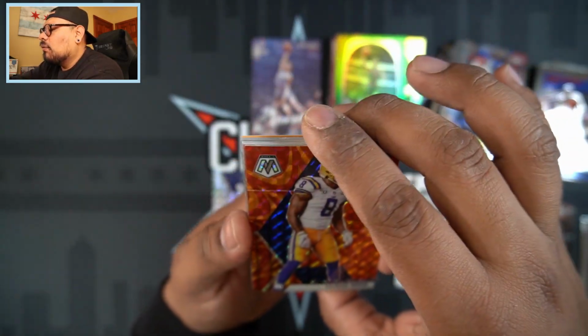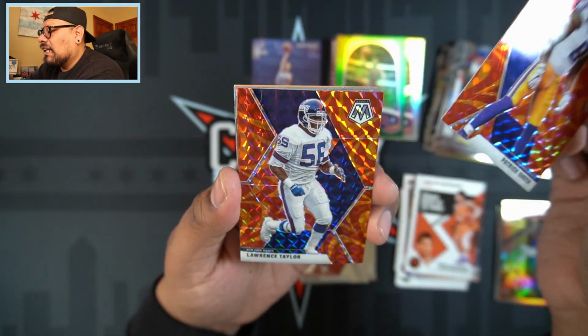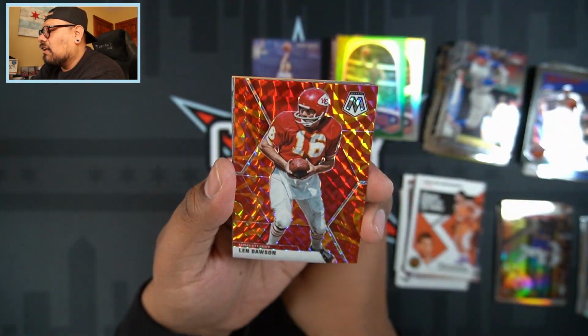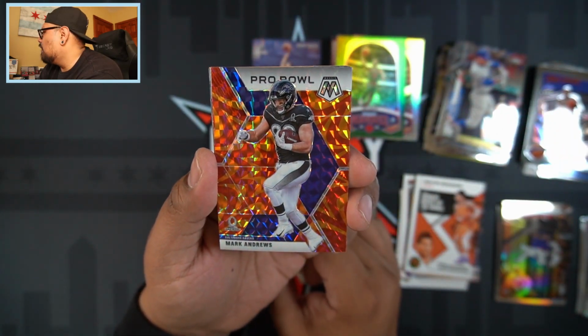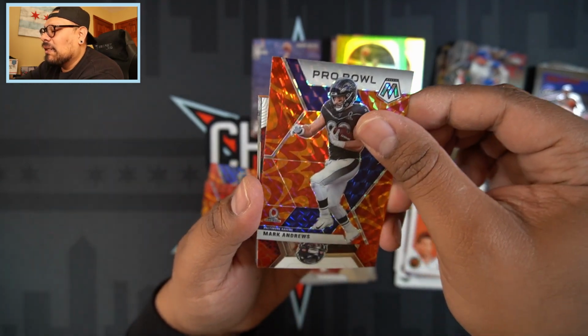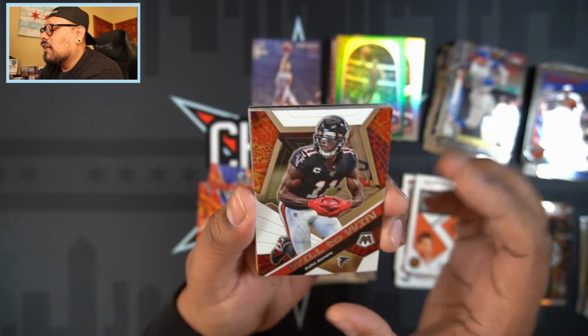Flip this around. We got Patrick Queen for the Ravens. We got Lawrence Taylor. Len Dawson. Throwback card right there. And Mark Andrews. So not the biggest of reactives right there. Expected one rookie, but we did get Patrick Queen at least, so here we go.